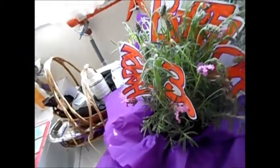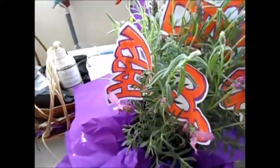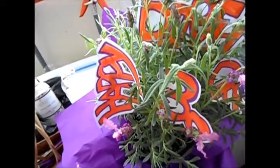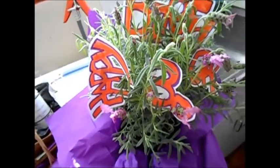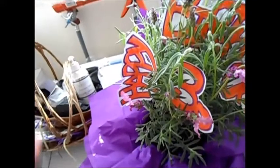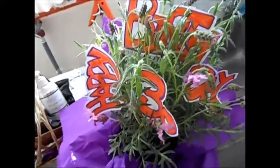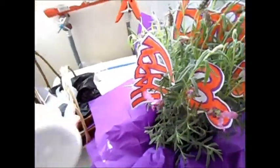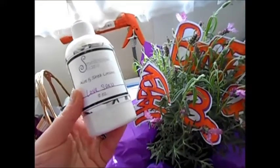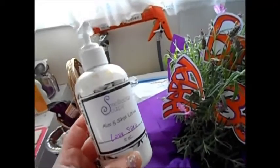So that's my lavender plant, and then tucked in behind there I've got a couple of things. Now I got from Soap Swaps recently some soap and some lotion and some other things from Smellicious Soaps, and also from Lucky 7 Soaps, and I loved them both so much that I went back and ordered more product from the girls. So Shannon from Smellicious Soaps hooked me up with a big 8-ounce bottle of her Love Spell lotion, and I just love her lotion. It sinks in beautifully. I love it. I'm going to ration this.